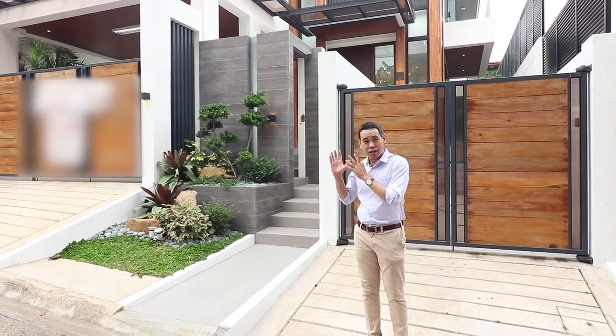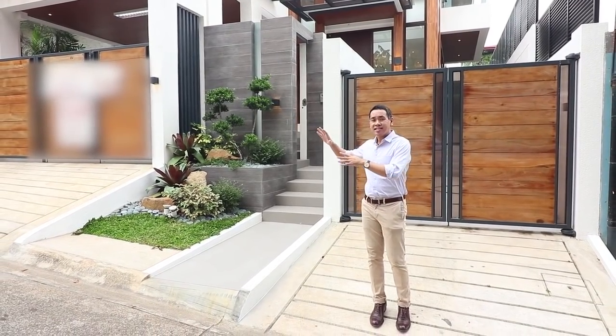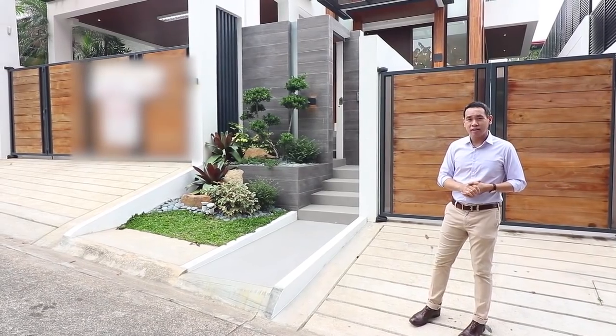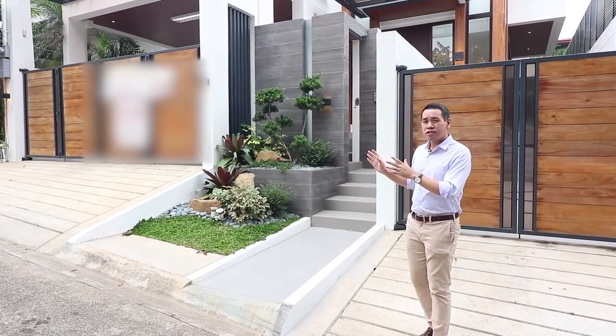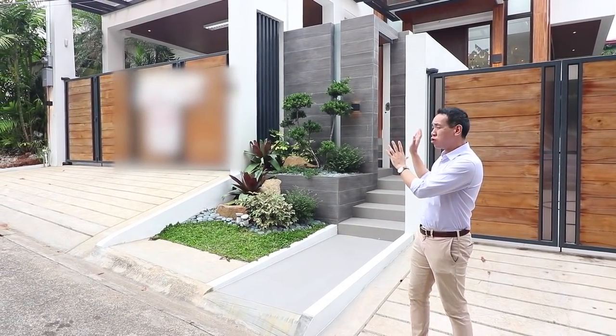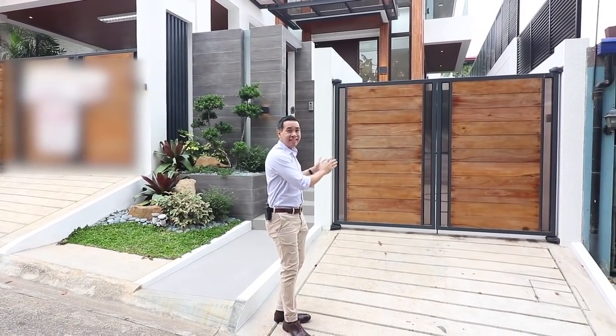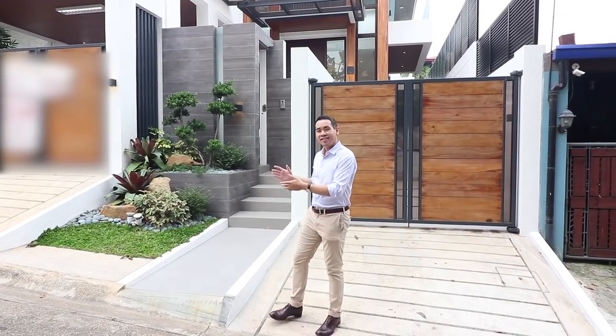This house has a gorgeous blend of glass and wood, giving you a striking architectural design. Upon viewing the house, you'll see that you have parking space for 2 cars on the left side and a single parking space here on the right side. Now let's go.